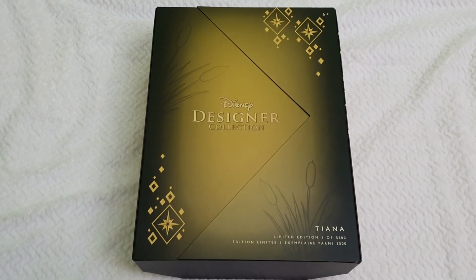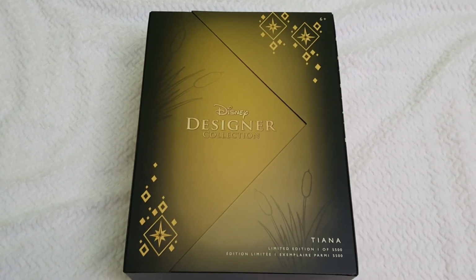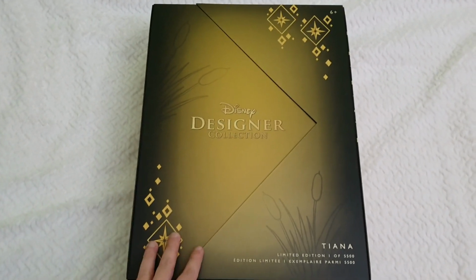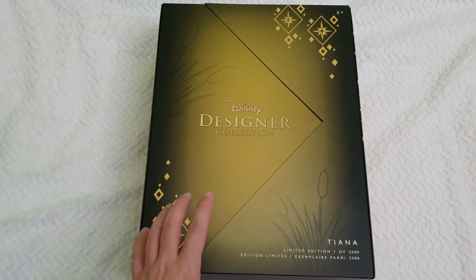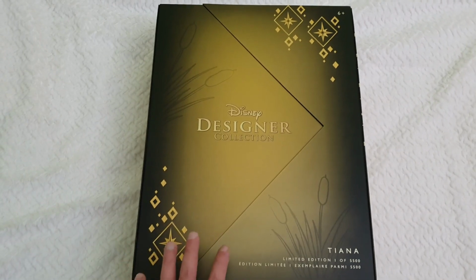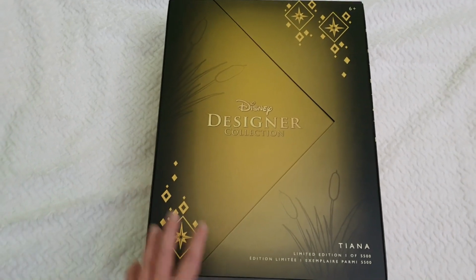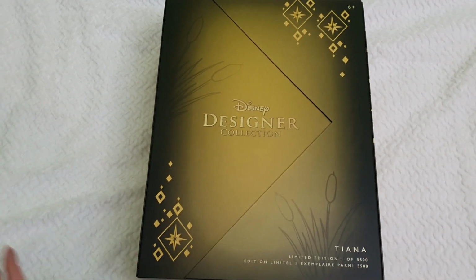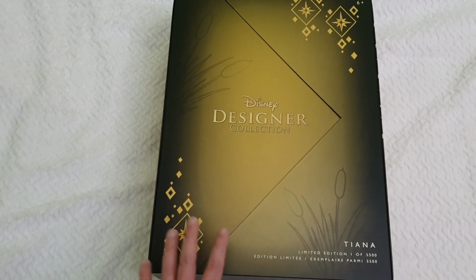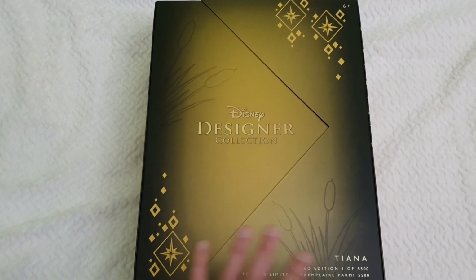Now today the moment has finally come, because we're going to be unboxing and reviewing in detail the second redesign of the Ultimate Princess Celebration Tiana princess doll, and I am super excited because you know how much I love period times for dolls, and this one obviously oozes a lot of 20s and 30s flair, and I am just super excited to add her to my collection.